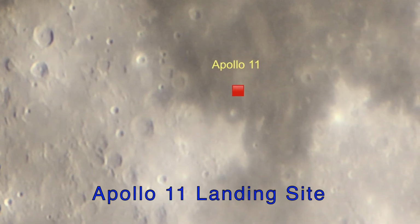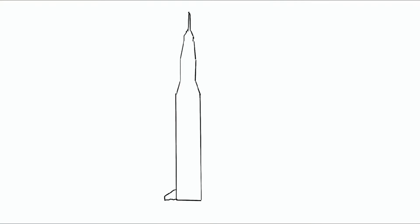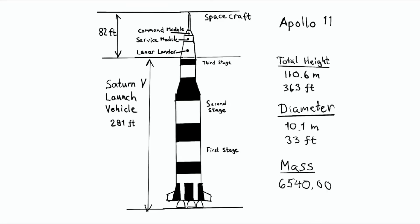Apollo 11 was the first manned mission to the moon. We will have a look at the landing site, but first let's have a look at the mission. The spacecraft used in the Apollo 11 space mission consisted of 3 parts: the command module, the service module, and the lunar lander. All modules were launched by a Saturn V 3-stage rocket.